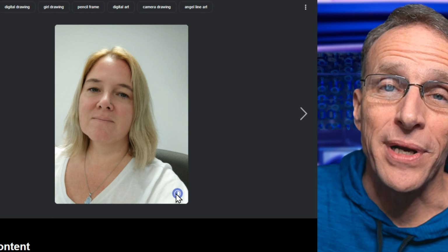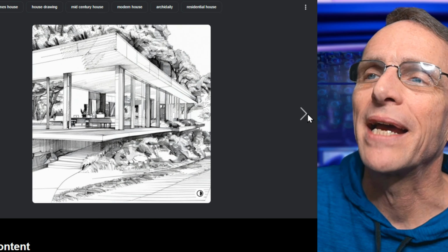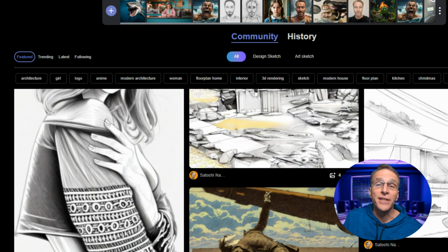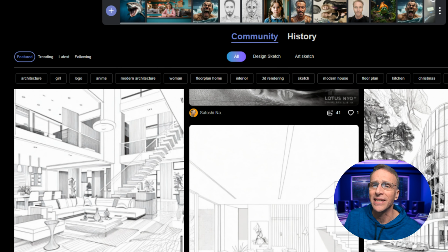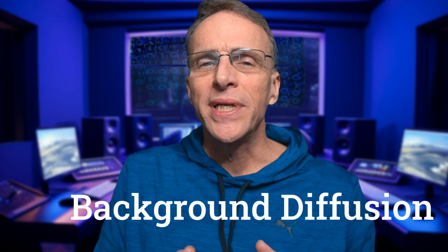You can use photo to sketch for more obvious ways, like taking a photograph of somebody and creating a sketch out of it. These are just some more examples of what the community has done. Truly, if you scroll the results of what other people are getting with this particular tool, you can see so much variety and super high quality. One of the things that is most consistent about this platform is the quality of the images. It's all really amazing.